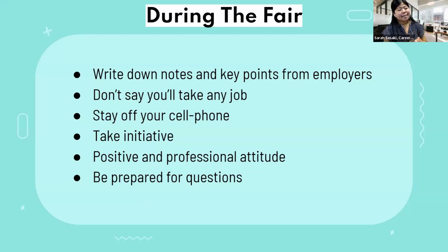And I would recommend not saying that you'll take any job, because when you say that, it could indicate to the employer that you don't really have a sense of direction, that you don't have a specific goal here. On one hand, yes, it does show flexibility, but again, I think it's nice to make sure that you do have a specific goal. This is what you want to do. This is how the company can help with that. And this is how you can move forward in that way.